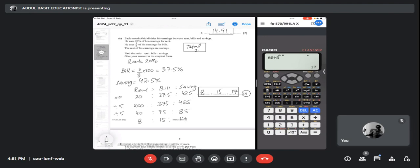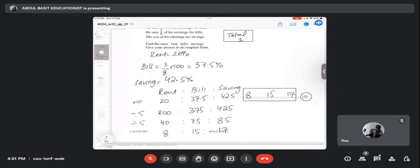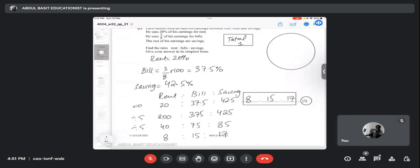Yes, sir. Remember, beta, about ratio: while you are writing, let me explain it a bit. In a ratio you have a total, and this total was distributed into 3 pieces. I can see that 20% is rent, so for example, that portion is rent. I can see that 42.5% is savings, so for example, that point would be the saving and this point would be the bill.